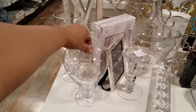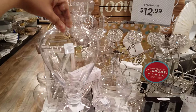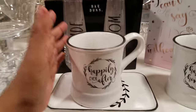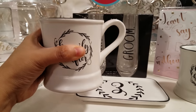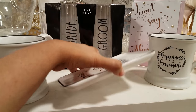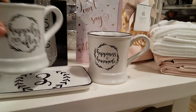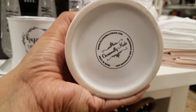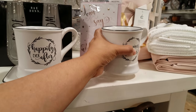They do have these right here. We've seen plenty of these before. These are actually very thin. These are gonna be $13. Let's see, happily ever after. We got a mug here. This is gonna be $4. And look at this one right here. This is gonna be $4.2. And happiness is homemade. I wonder if this is dishwasher safe. Microwave and dishwasher safe. Okay, and it's gonna be $4 for this one.